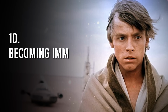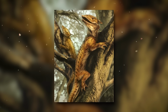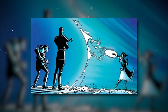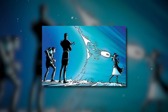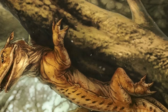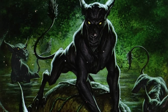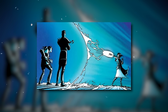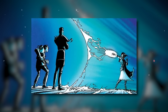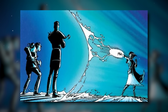Number 10, becoming immune to Salamiri. The Salamiri are creatures native to the planet Merkur, known for their unique ability to create a Force-neutral bubble around themselves. This biological defense mechanism evolved to protect them from Force-sensitive predators like the Vornskers. Within this bubble, Force users find themselves unable to access or manipulate the Force, effectively rendering their abilities useless.